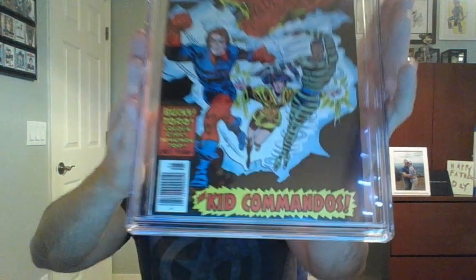All right, and we have this one I may hang on to. This is Invaders number 28 from 1978. This is CGC 9.4 with white pages, Roy Thomas story, Frank Robbins and Frank Springer cover and art. And I do collect Invaders, typically 1 to 20. So this is a little bit later than I would collect, but I might hang on to it anyways.